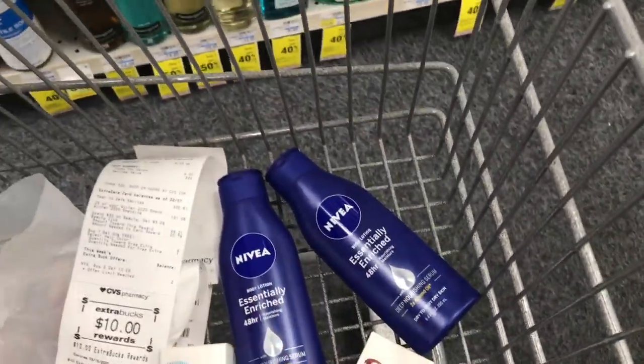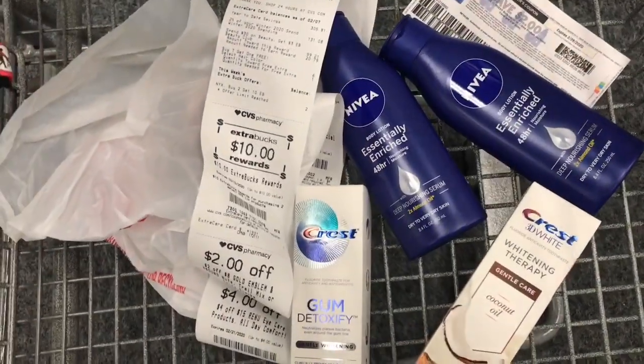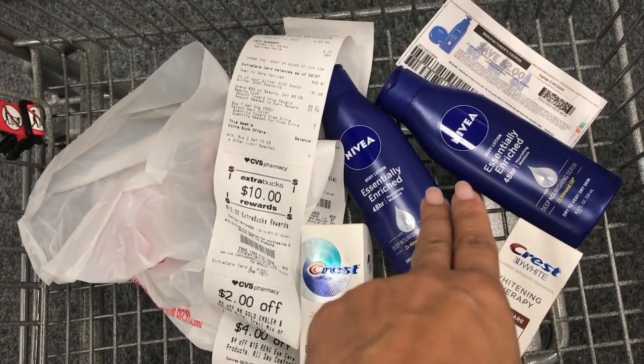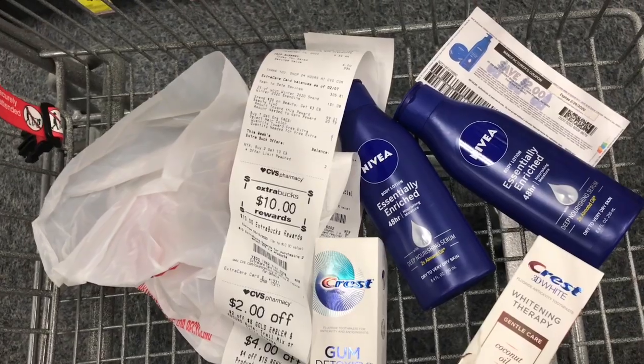So I'm gonna go ahead and pay for that. I'm gonna use a $10 in extra care bucks. This is everything that I got. Remember, this is gonna come out to $4.98. That's gonna come out to $4.73. Together, it's gonna come out to $9.73.